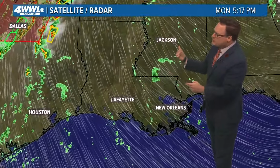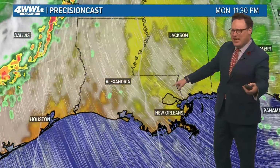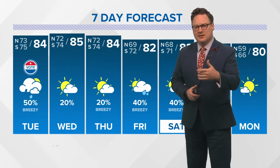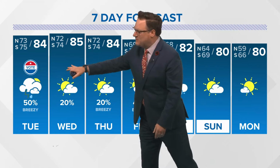Very active front that is off to our west. As it approaches tomorrow, it could increase our rain chances, kind of like we saw last week, although this one doesn't look to be nearly as aggressive, and the model is really not playing up our rain chances for tomorrow. I'll go with about a 40% shot during the day tomorrow, election day, so if you're going to be waiting on any of the polling lines, maybe just have an umbrella handy in case with that 40-50% chance.